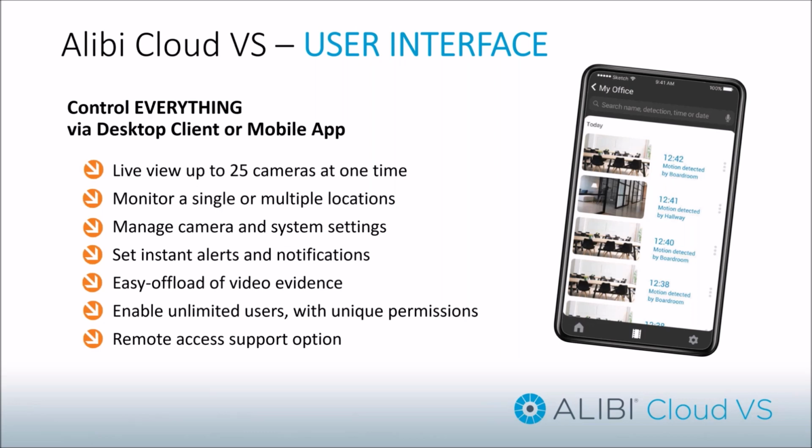You manage all your camera settings and system settings, either from the mobile app or the desktop application, so you're not having to learn an admin portal to set up administration. All the alerts are based on that. You get instant alerts via email or push notifications to the mobile apps. Offloading video evidence is extremely easy, which we'll walk through in a later slide.